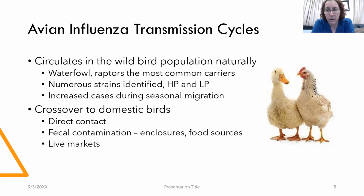It's been circulating in the wild population for a very long time. Where we get concerned is when a high pathogenicity isolate comes out and it starts to affect our domestic birds. There can be increased cases during the seasonal migration. For example, the birds that are hanging out in Florida all winter, circulating the virus amongst themselves, as they start to move northward, they bring the virus with them. So you'll see, for example, this time of year, avian influenza making its way up the Atlantic flyway.